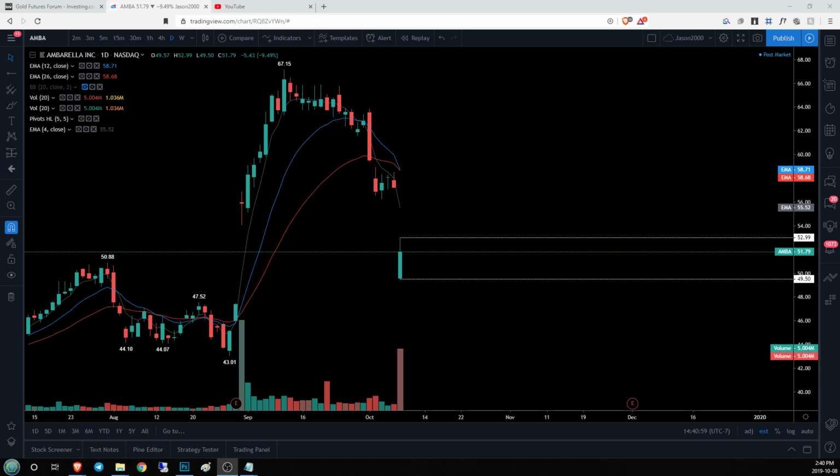Anyway, AMBA on the daily time frame. Yesterday we talked about this daily bear flag. It ended up executing pretty much perfectly. And disclaimer, it had already done that before I started my video. I just didn't check that time frame. But it was a good bear setup, and we saw that execution. We saw a big drop to 49.50, and our high today is 52.99.